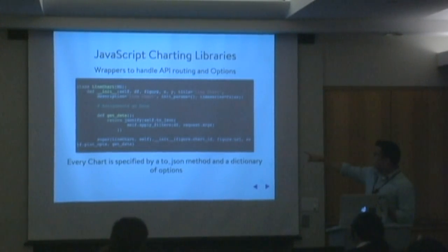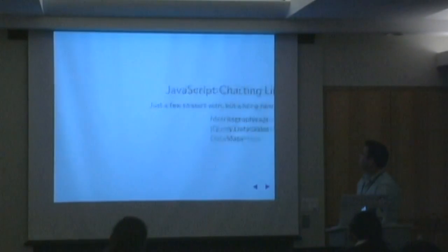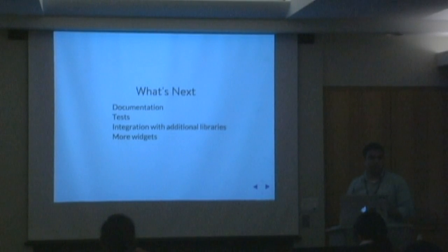So in this particular case, I pass all of these things to the base class, and then it knows how it should function. And so I only have a few libraries to start with: Metrics Graphics, DataTables, Datamaps. I've started putting in some NVD3, but it's not too difficult to add new classes or new libraries. And so coming up is documentation. Still working on that. Some testing, integration with more libraries and more widgets and things. I use this at work, and so as I'm creating new things, I check them in.